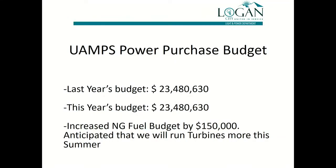Let's see. This is just a summation of my power purchase budget, which, as you can see, is a majority of my budget, almost $24 million. We've kept this flat overall. I've increased my natural gas fuel budget by $150,000. We expect that we will be running the turbines more this summer. We will have a shortage of hydropower out of the Colorado River Storage Project for obvious reasons. We don't have much hydro coming out of ours. Just looking at what happened last year, we anticipate maybe even worse this year, with very high spot market power prices that will cost us a lot of money. So if we can spin those turbines up as much as we can, we'll be glad we did that $1 million upgrade and that we could generate that power and take that peak down a little bit, save us some money. So we anticipate using that fuel that we haven't in the last several years.